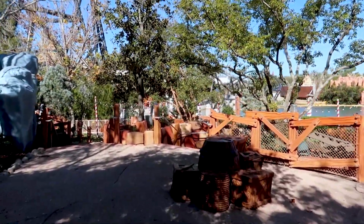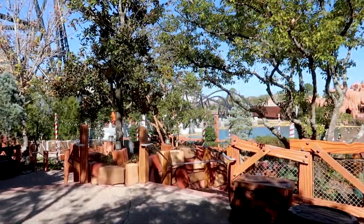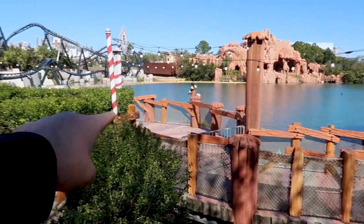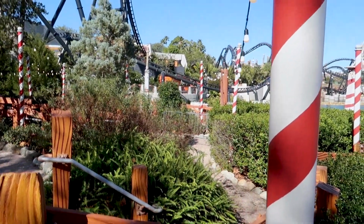So come all the way down here and you get a pretty good view of the coaster. Well, that's a little rude. They blocked off my good view. So you see they put these little things so you can't get all the way down there to look. Oh well, I mean, you still get a pretty good view.